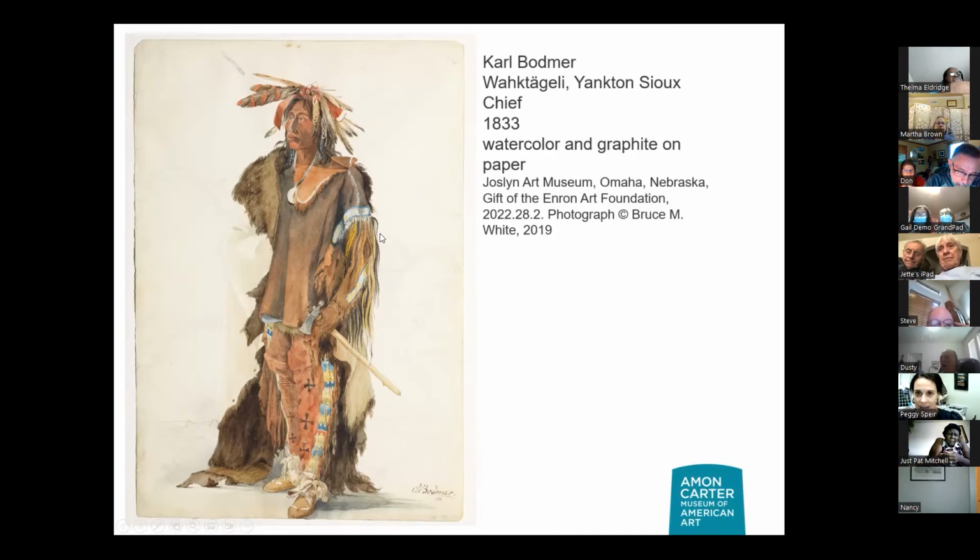His other nicknames included Valiant Warrior, Big Soldier, and something war related. So he was a very decorated warrior within his nation. The different color feathers mean different types of accomplishments that he had. The garments he's wearing were reserved for special occasions. This was not something he would be wearing every day around camp. He deliberately selected what he wanted to wear for Bodmer to paint him.